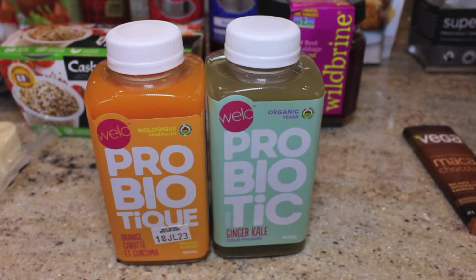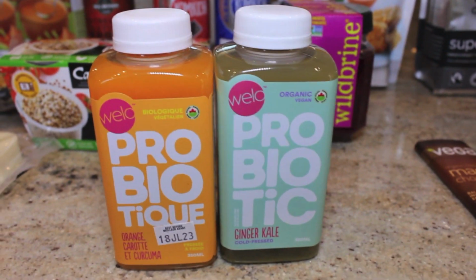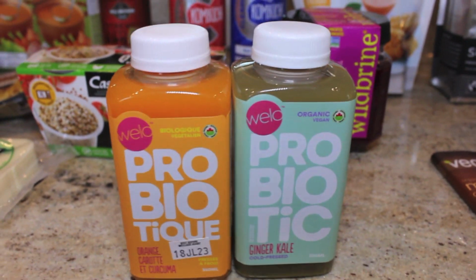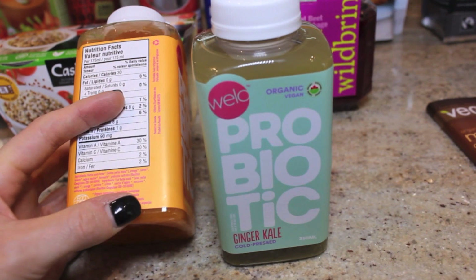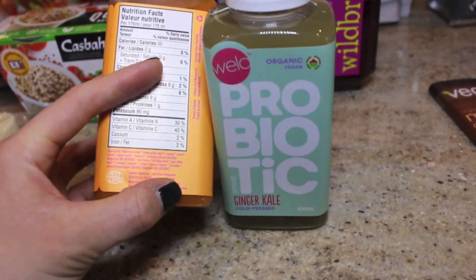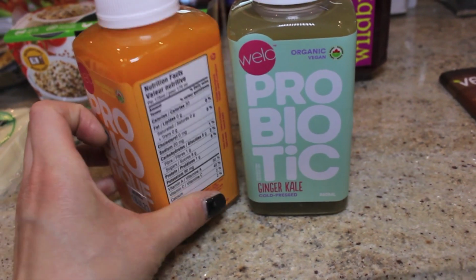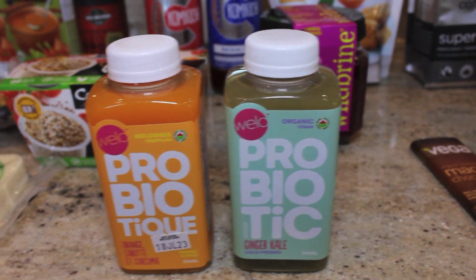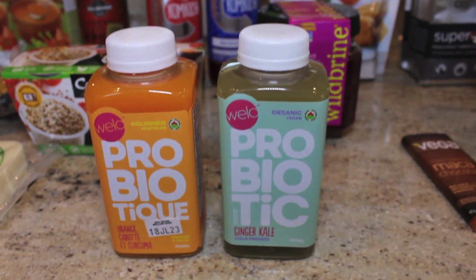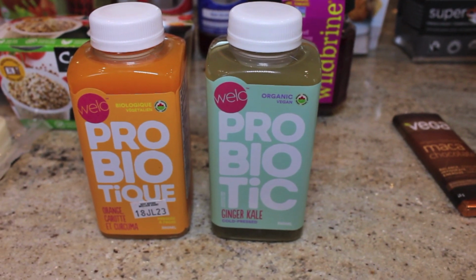Another drink that I've never seen before at my grocery stores, it must be fairly new, are these probiotic cold pressed juices. So I think they're cold pressed juice, but on the ingredients here, you guys probably can't see it on the video because it's so small, but it says that there's brewed tea in them as well. So I don't know if it's like a kombucha cold pressed juice hybrid, but there's probiotics in there, which I absolutely love including in my diet, so I grabbed those.